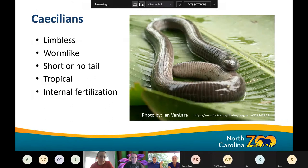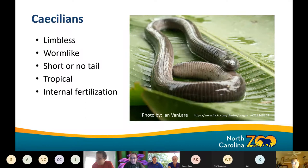All right. So you ready to meet that last group? All right. These friends. Has anybody ever seen anything like this before? I didn't actually know that these existed until I started working at the zoo. So these are Caecilians, and they're limbless. They look like giant worms. They have either a really short tail or no tail at all. They're tropical species, and they have internal fertilization, but they are interesting looking things, right?